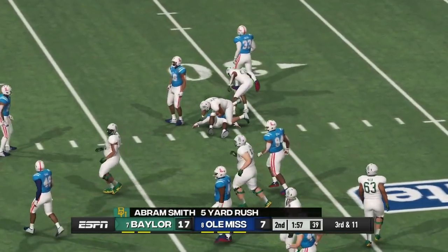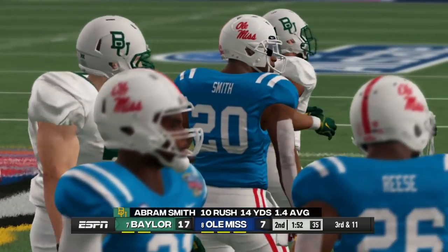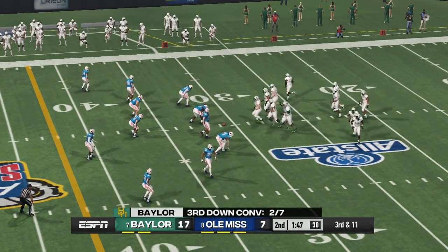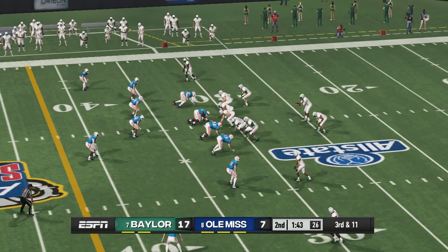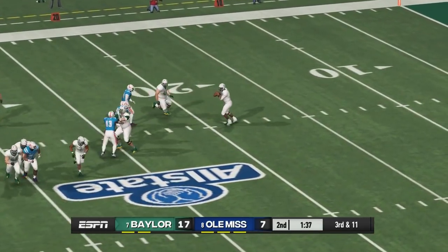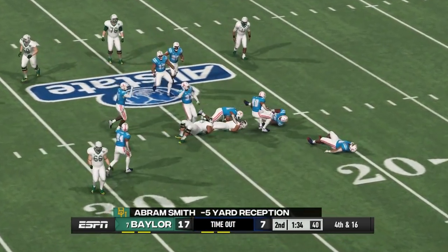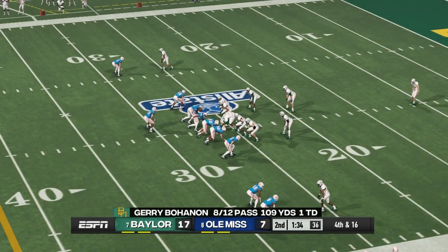Decent run here, right side. That makes it 3rd and 11. Come on, come on, come on. Slings it. They'll bring him down right around the 26-yard line. Three and out. Yeah, the defense did a great job of winning that series.